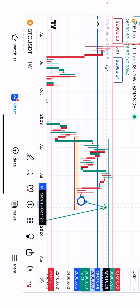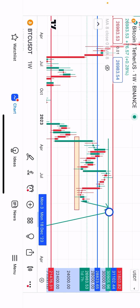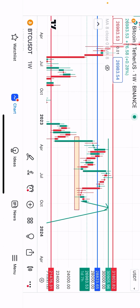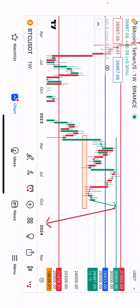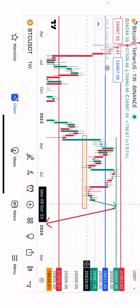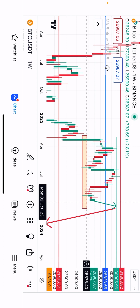But once price gets to this 30,900, we need to start getting reversals from there if we really want the price to drop further down. So that's the new analysis I'm expecting should this level fail to break by next week. Because this week, I don't think this current candle is still going to turn red. So next week, let me see what's going to happen.